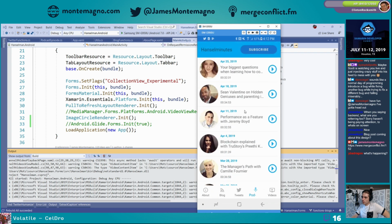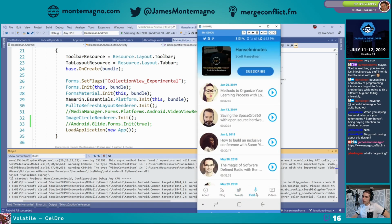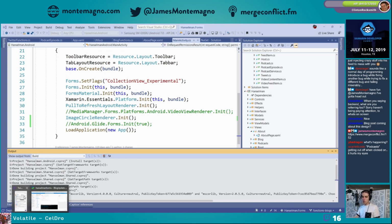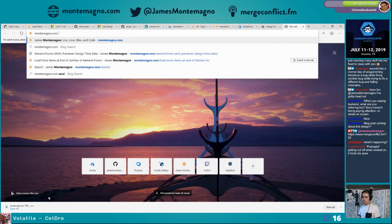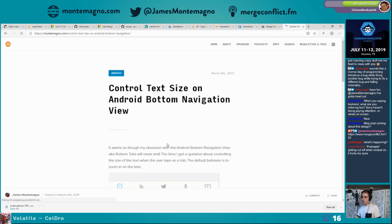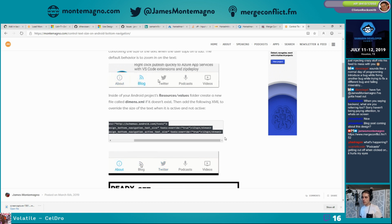It's keeping my items in memory, but it's not really keeping my place. A lot of strange things. I might need to report a few bugs. Oh yeah, actually, I have a blog post on it. Font size. Oh, does it? Font size. I need to do this. Dimensions. Oh, that's what makes it bigger. It's because it's like a skinny device.